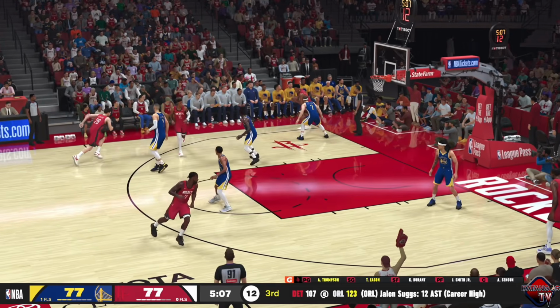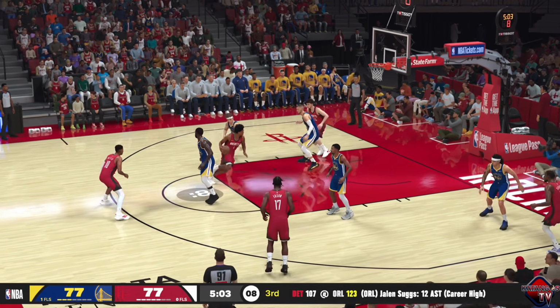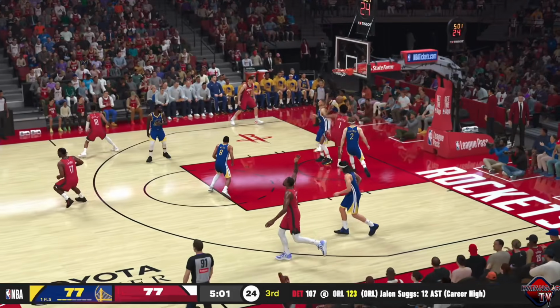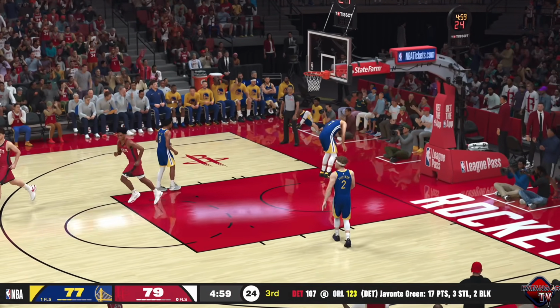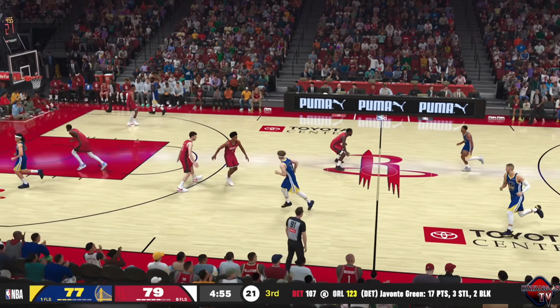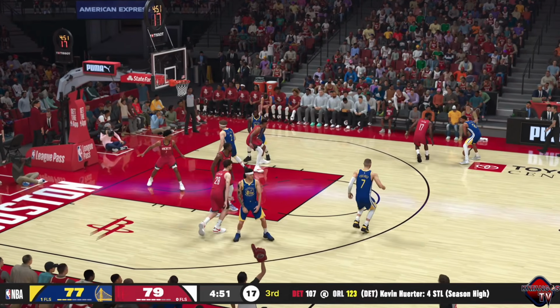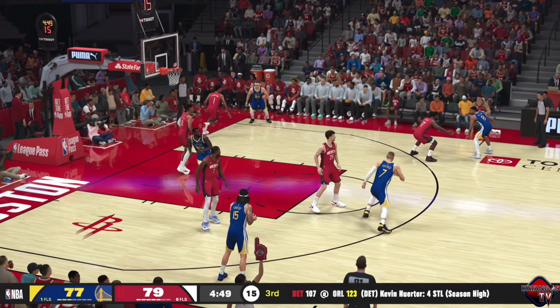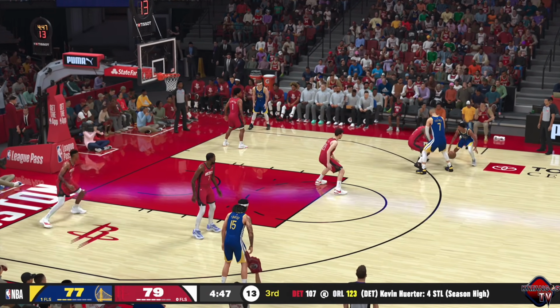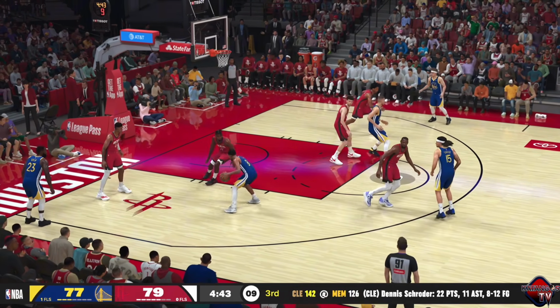And here are the Rockets now. Şengün, the screen. Here's Thompson. And the slam dunk by Thompson. And you see the tight handles from Thompson. He can break defenders down in pick and roll, ISO, you name it. Melton outside. Pass to Green.